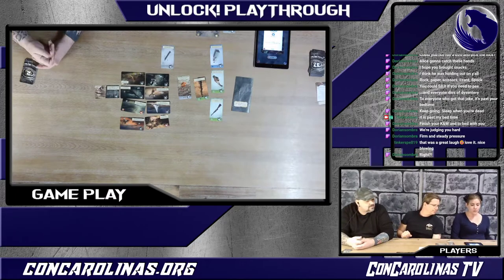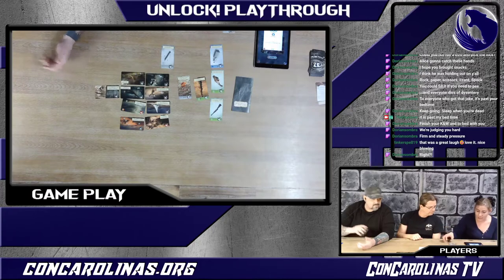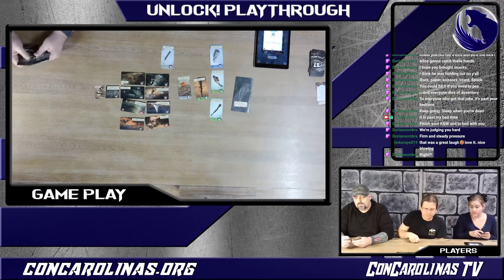Yes. The stone shows you a path in the desert. Take card 31, discard 75, 88, and 93. Awesome. 31.